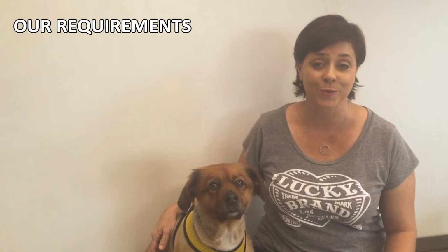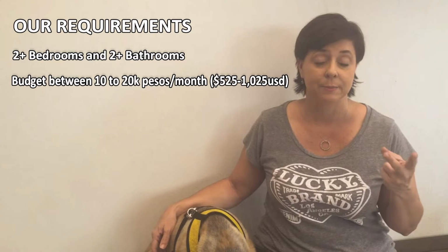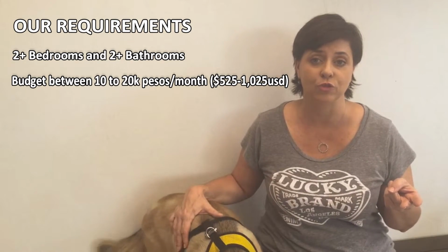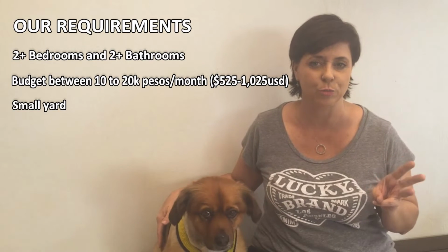We had some specific requirements for our rental. We had to consider Che, and there were a few other things that were really important to us, so we made a list. Number one, we wanted to have at least 2 bedrooms and 2 bathrooms for family and friends to visit. Number two, we really wanted to stay within our budget of 10 pesos, which is about 500 to 1,000 US dollars. Number three, we wanted to have a small yard space for Che, nothing too big and difficult to maintain.